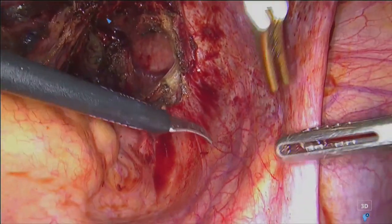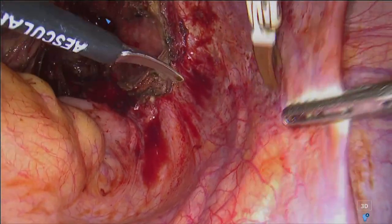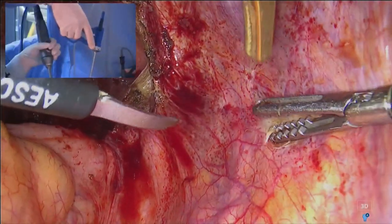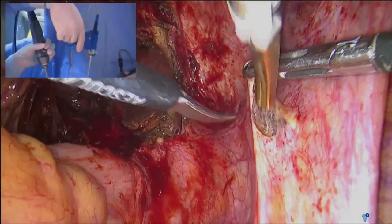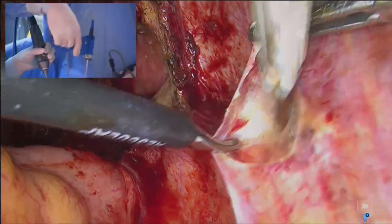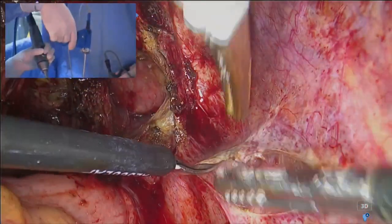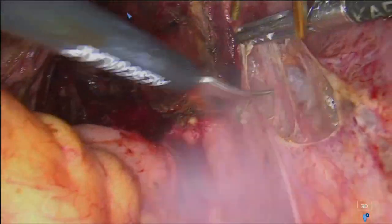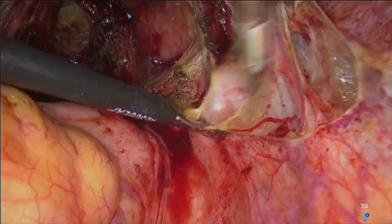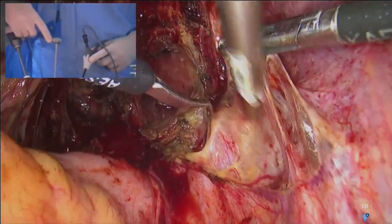So probably starting from the IP ligament up here, probably over there, here. There is the entry here, yes, okay, and then we can go down. Very good. And again here.